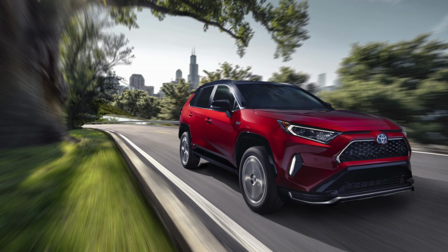Just like that RAV4 Prime, that plug-in hybrid RAV4 is going to be on sale, which, why am I mentioning that? Well, that was announced on the same day as this car, and it is the same family of vehicles, Toyota and Lexus, as you guys know.